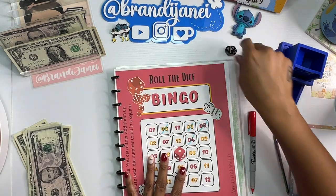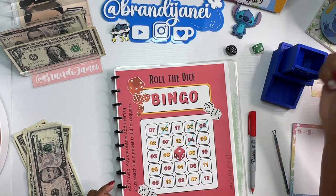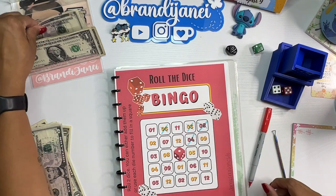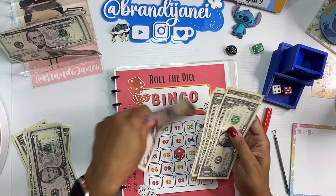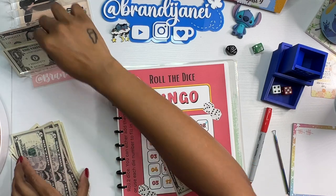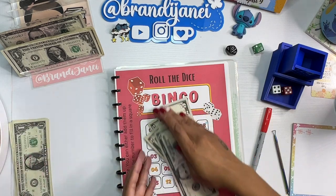All right. Next one. Do not do a 2. 1. Okay. So roll 2 dice. We got a 9. 5, 6, 7, 8, 9. Let's put this one back and get another 5. Ooh, we're almost out of monies. That's okay.